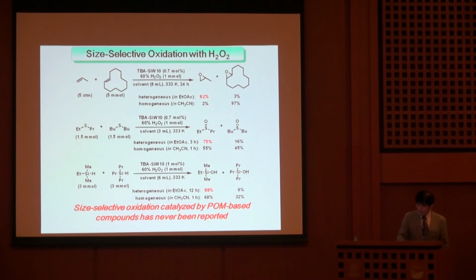And this solid catalyst shows size selectivity. When we carried out competitive epoxidation of propylene and this large olefin, in the homogeneous case, of course, epoxidation of the cyclic olefin dominantly proceeds. However, in the heterogeneous case, you see here, propylene epoxidation dominantly proceeds.